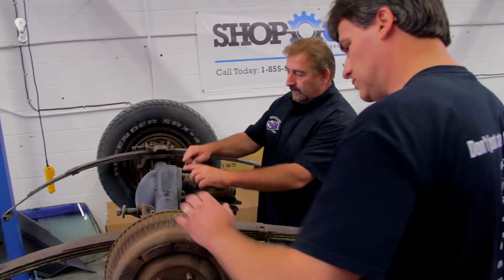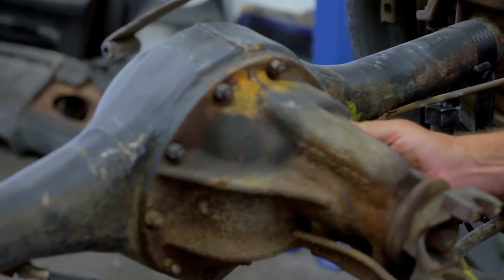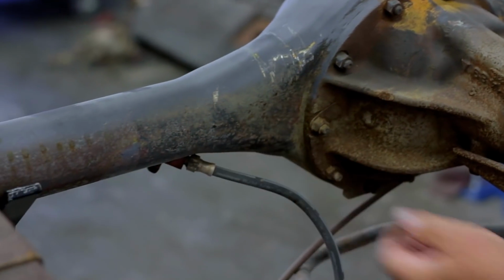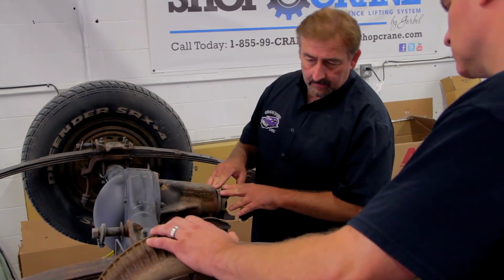Orange paint showing that these were checked and that the differential was full of oil. The numbers that go across here are washed off over the years, so sometimes they're there, sometimes they're not.